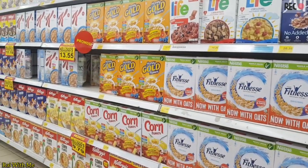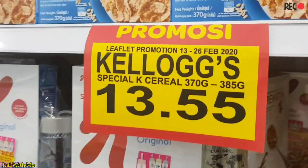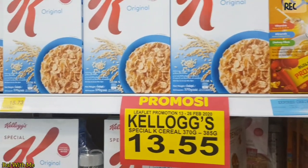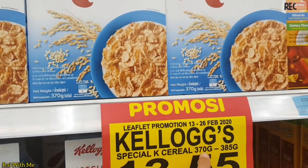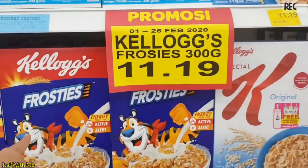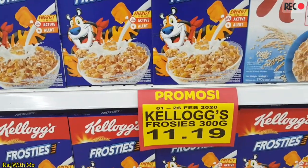Yeah. So, guys, let's check naman yung Quaker Oats. So usually para sa mga nagda-diet, alam ko ito yung ginagamit nila. Kellogg's special cereal. So it's only 13.55. Depende, so this one is 370 grams. 370 to 385, it's only 13.55. So same brand pero iba yung ino-offer.